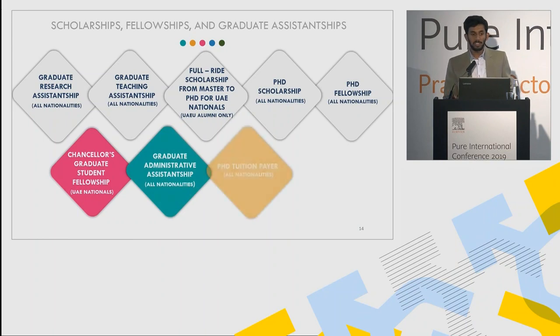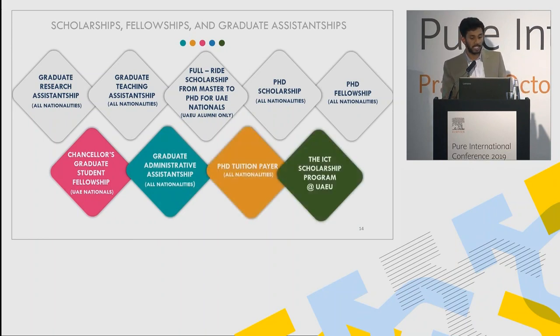Then we are giving some kinds of support for the graduate students, like scholarship, fellowship, and graduate assistantship. These are the nine supports we are giving, like fellowship, research assistantship, teaching assistantship, and full scholarship. Some are only for UAE national students, and some are common to all nationalities. Also, we need to track the comparison between these categories.